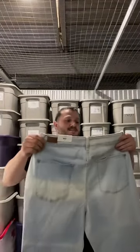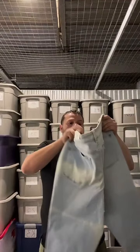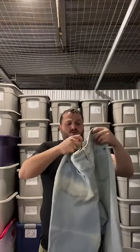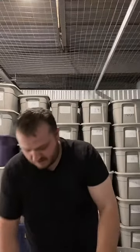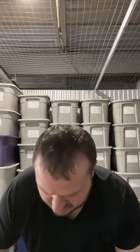Amazing. So we have these Judy Blue jeans. These are new at Tag. That's not the Judy Blue tag, though. I mean, the tag from Judy Blue is Tag, but this is from a different store.